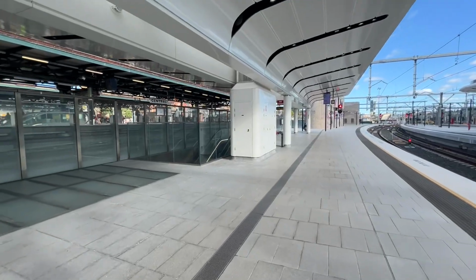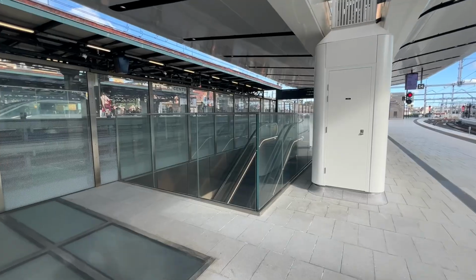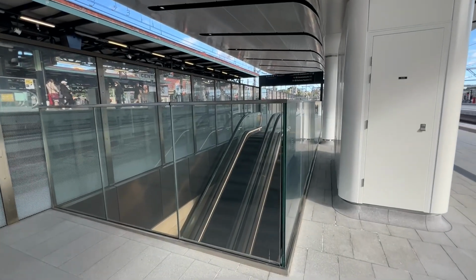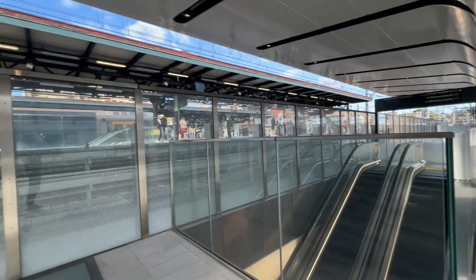And here is the other bank of 2 escalators, which, as I mentioned earlier, also takes you down to the north-south concourse. And from there you can access Central Walk and the other suburban platforms.